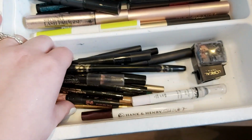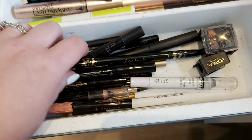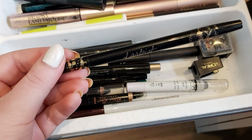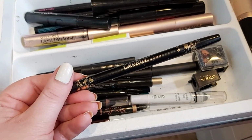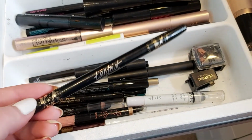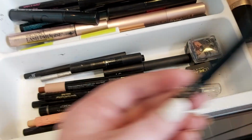And then an eyeliner. Should I choose an eyeliner too? Yeah, I think it would be good to choose an eyeliner. How about this one? Let's try to use up this. This is the Tarteist Double Take eyeliner, and let's use that up. It's got a liquid liner on one side and a pencil liner on the other, and it's a really good product. So let's use that as well.